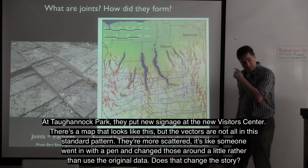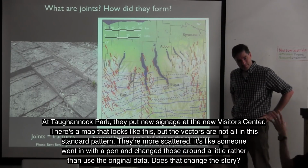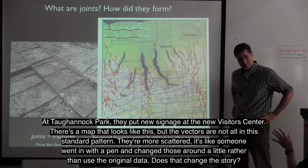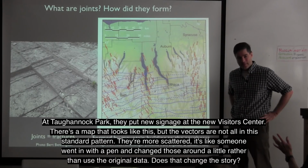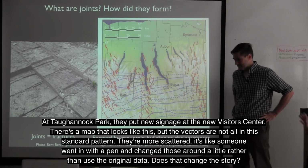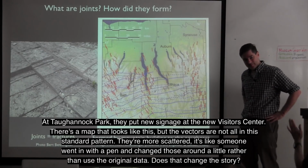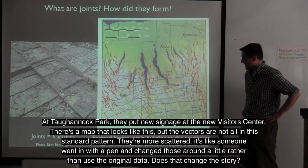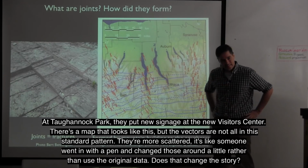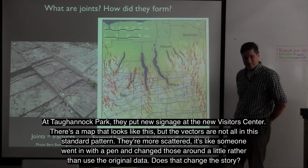One of the reasons I asked the question is I hiked Ithaca's Stewart Park recently, and they put new signage up near their new visitor center. And there's a map that looks like this, except I think someone has actually redrawn it from the original. The vectors are not following this very simple, standard pattern that you see more. The vectors are going right to left. It's like someone decided to take a pen and change those around a little rather than use the original data. It kind of changes the story when you change the directions of those lines.